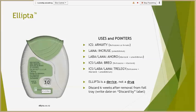The Ellipta is considered the next generation Diskus. So it is a GlaxoSmithKline product developed in consultation with patient feedback and engineering and design. It offers the broadest product line among the new devices, and it straddles COPD and asthma indications with once daily dosing of a single inhalation.